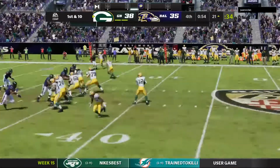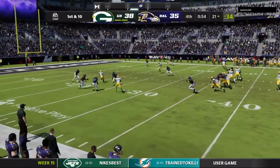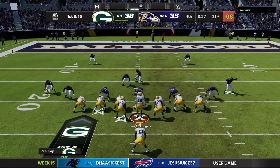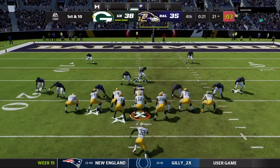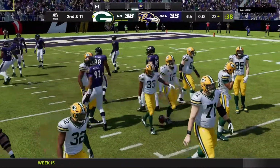But they picked up a little bit of yardage there, and now, in this situation, should be in no hurry to run a play really fast. Let the clock wind down. Rodgers will take a knee here, and that should be all she wrote.